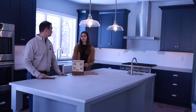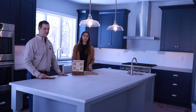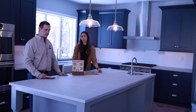And that's why, from the very beginning, we want to get on the same page with your builder and the client as to what you really want out of the house, so you can get to those goals and make your budget work with what you really want.